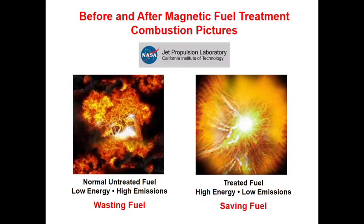Let's see what rocket science and magnetism does for fuel. Here are before and after combustion pictures from NASA Jet Propulsion Laboratory, using magnetic fuel treatment to make their rockets go further on the same amount of fuel. Notice how the normal untreated combustion on the left burns inefficiently, leaving a lot of wasted fuel as dark, unburned emissions. Now look at the treated fuel on the right side. It burns much better with fewer emissions and is not wasting a lot of fuel, but is creating a lot more energy, which saves money while providing much better quality of air.